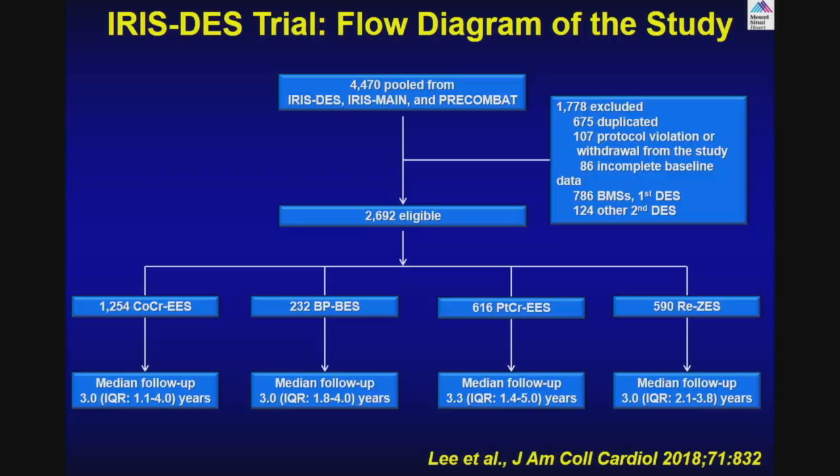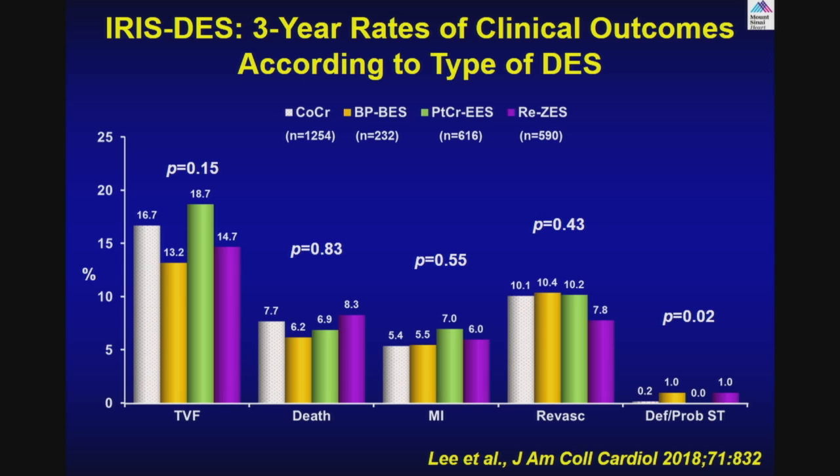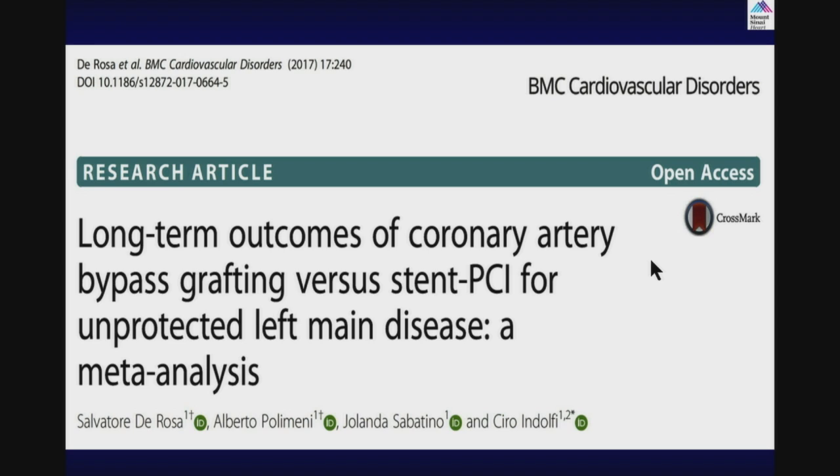And so basically, they compared various types of stents, and it seems that except for the platinum chromium type stent, which has a higher event rate, most of the stents were identical. So the conclusion seems to be that most of the second generation stents are identical. We know the EXCEL trial was done with Xience, but other stents could be comparable.